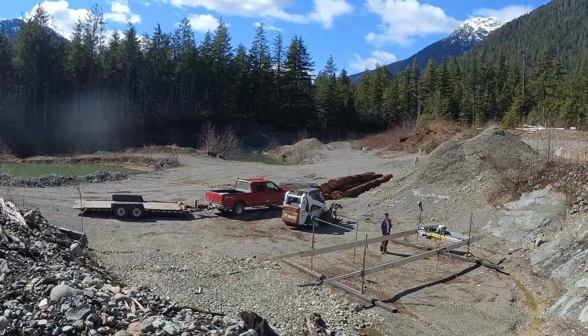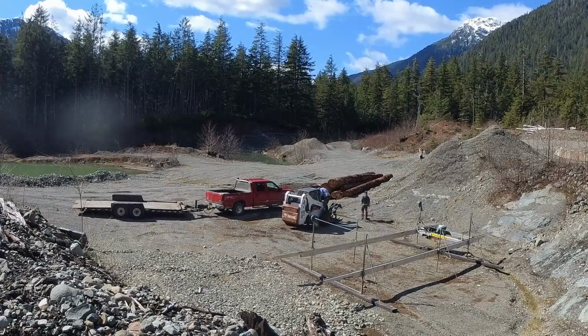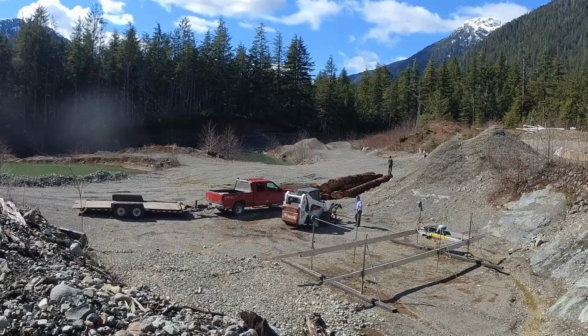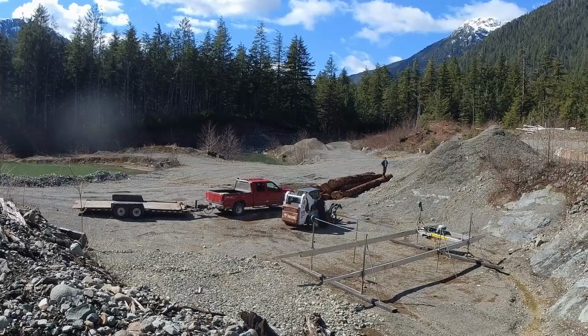After a quick 45-second refresher course on how to run a bobcat, they headed off on their way, and pretty soon I was left alone to try and figure out how to get these logs measured, cut, and on the sawmill. I gotta admit, it was a little daunting.